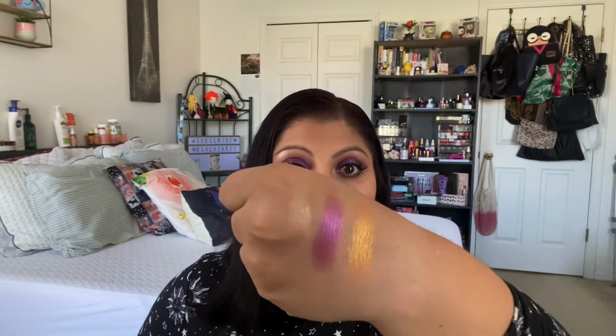And we have 3 of them. We have a champagne one with an eye, the gold one, which is a skeleton, and then the purple, which is a moon. And I'm just going to quickly swatch them. Here are the 3 shock shadow colors.